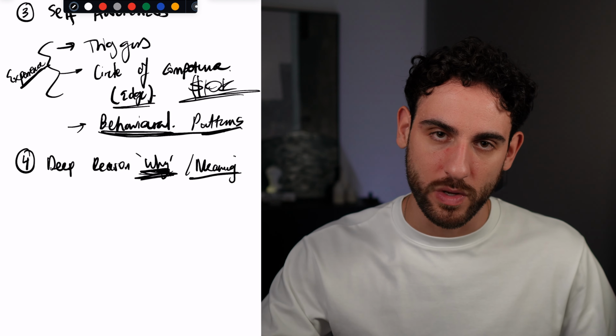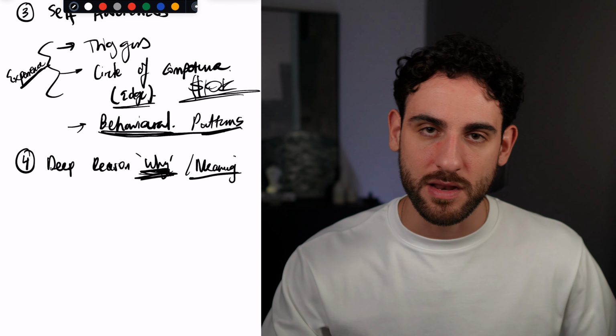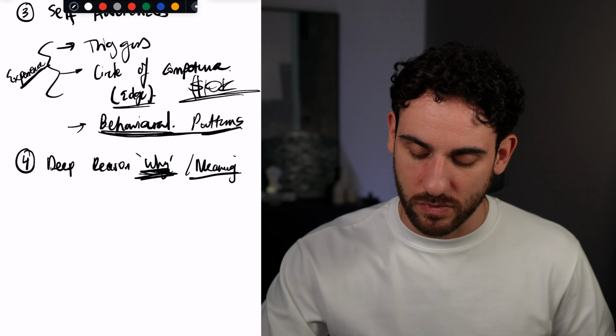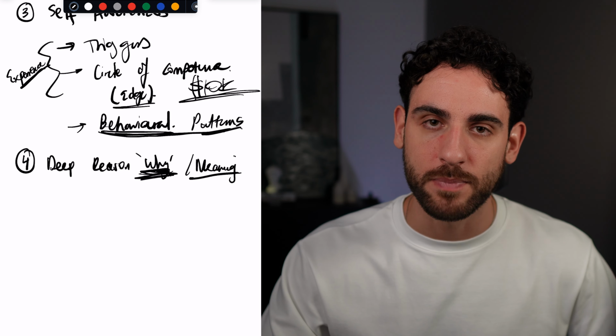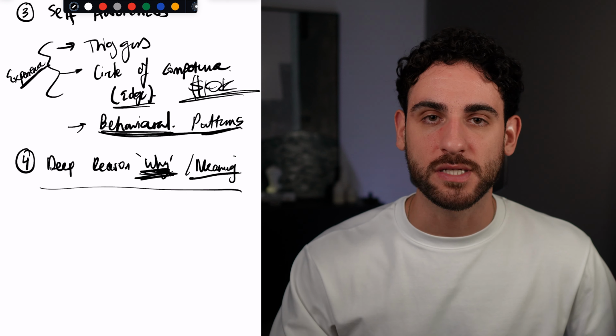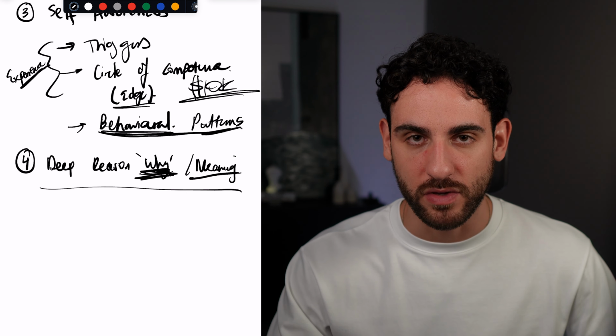If there is a challenging week or a challenging month, their deep reason why, or the meaningful vision they have for themselves, helps them persevere through that. So having a deep reason why and some form of meaning beyond just providing for yourself is important if you want to get to 7 figures of capital.